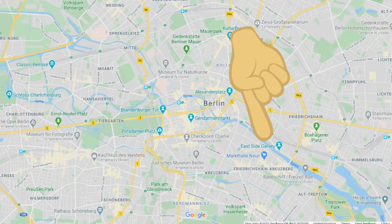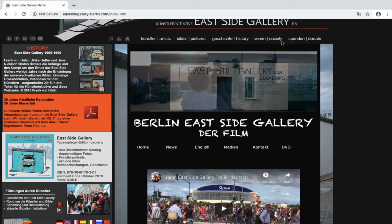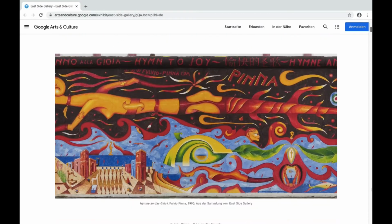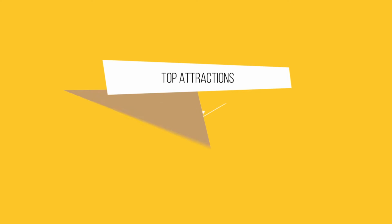Following on from Checkpoint Charlie, you could then also visit the East Side Gallery. It's the longest open-air gallery in the world and attracts 3 million visitors each year who visit to see the 105 murals that were painted onto a 1,300-metre stretch of the Berlin Wall in 1990 to celebrate its demise. Each picture tells its own story and is invariably coated with various political and social messages. The attraction is free, but donations are welcome.